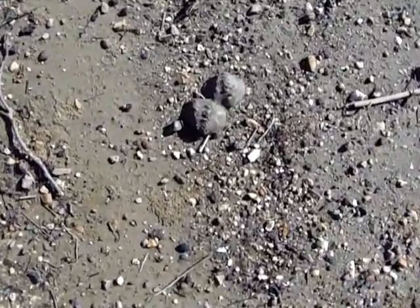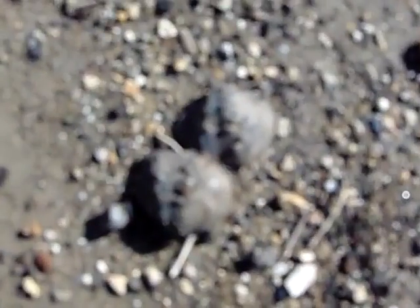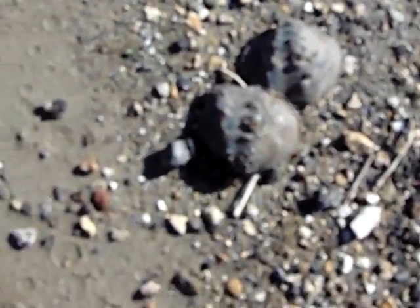Now here's something we have a lot of here. Along our shorelines you find these mussel shells.